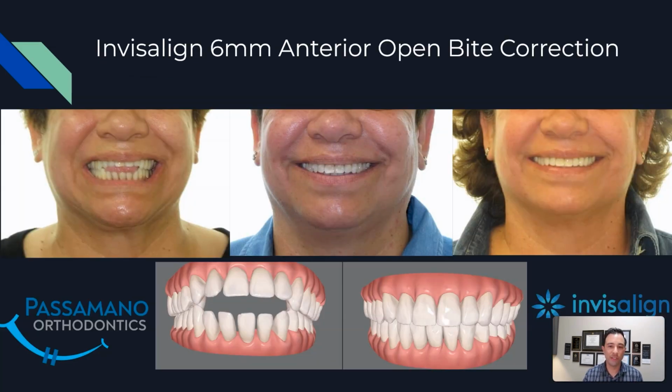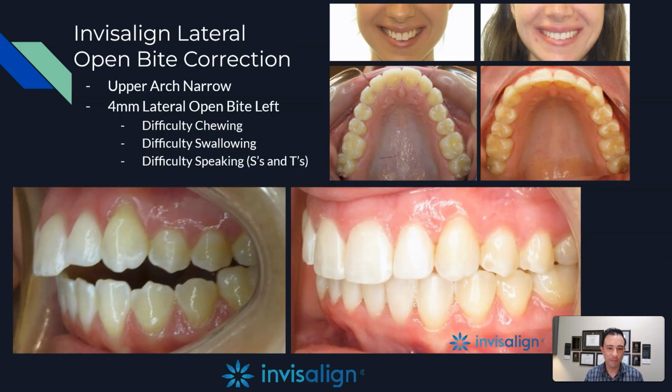You've already seen my previous video on the anterior open bite. This one was 6 millimeters. That's done with Invisalign. Lateral open bites are caused very similarly because this one is a maxillary constriction issue, and that caused the open bite.